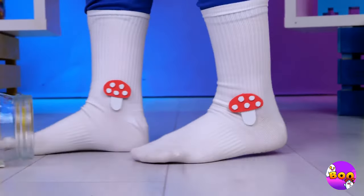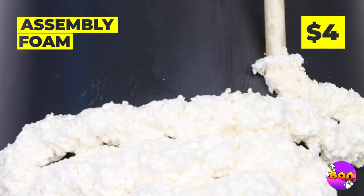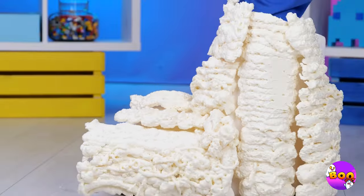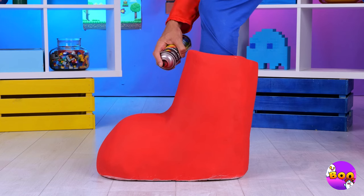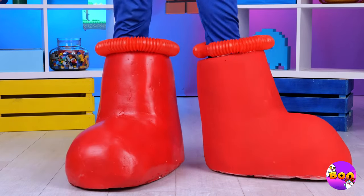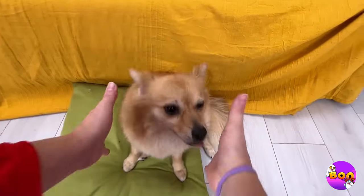Don't you just hate getting your foot stuck in a jar? Well, then get crafty and get out the assembly foam. Let it dry and smooth it out. Our new boot's gonna need some color. Think of what you'll save on boot shopping. With boots these big, you'll go anywhere in no time.